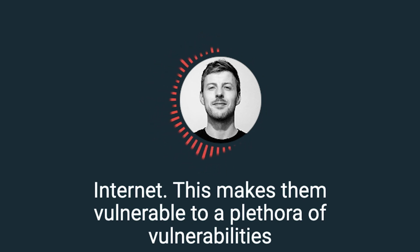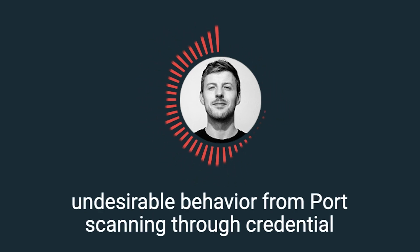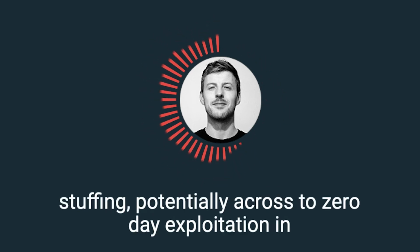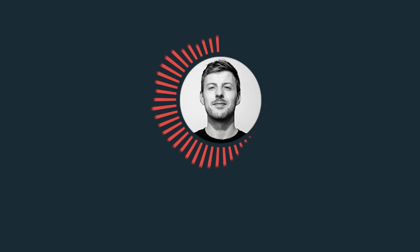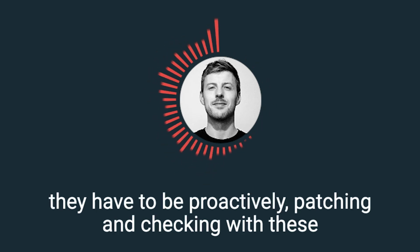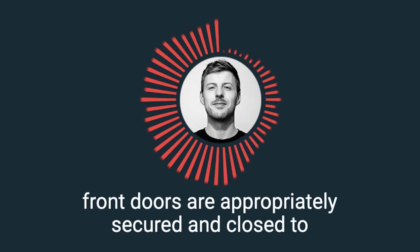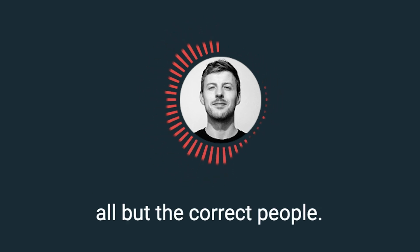This makes them inherently vulnerable, not just to vulnerabilities, but to undesirable behavior from port scanning through to credential stuffing, potentially across to zero-day exploitation in certain cases. And it always puts organizations on the back foot because they have to be proactively patching and checking that these front doors are appropriately secured and closed to all but the correct people.